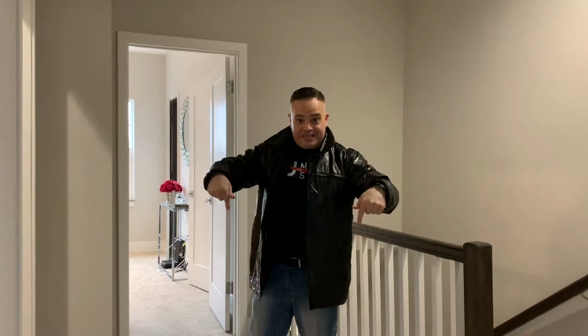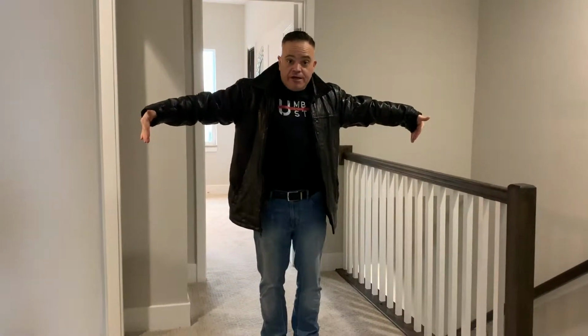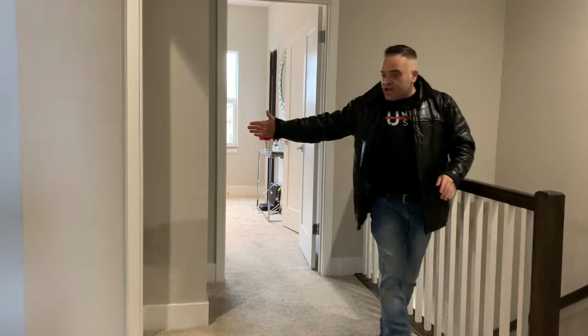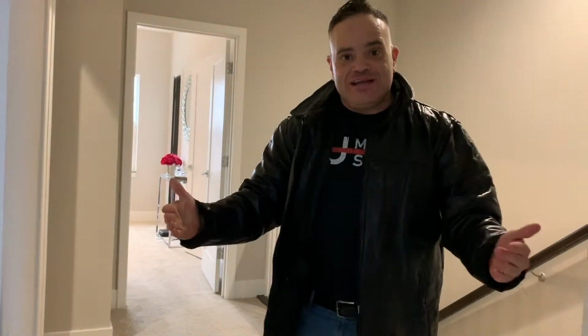Hey guys, Devin, this is one thing I wanted to point out about this model home. If you notice the width of the actual walking area in here, in the morning times, when everybody's going back and forth, you actually have room to pass each other. That's one thing about this home that makes it a special home.